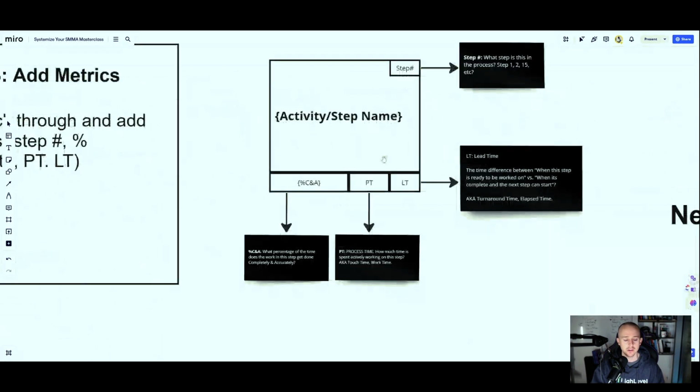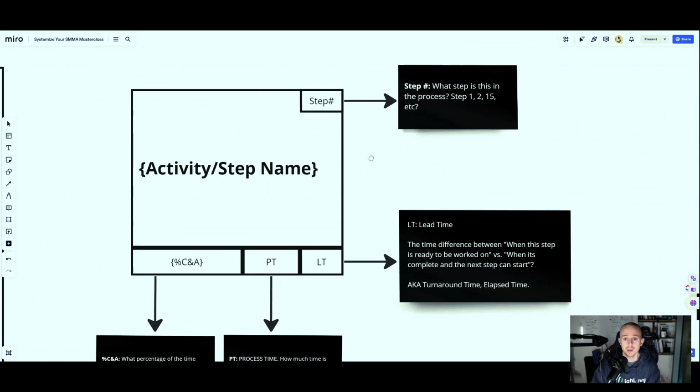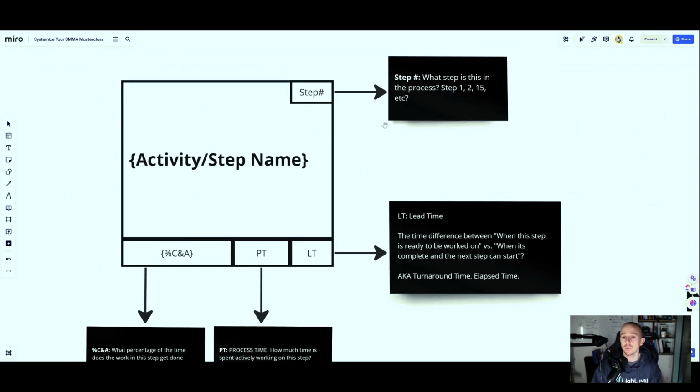And you're going to see different boxes on the activity card. Well, the big box is simply the activity or the step name of whatever step it is in the process of the work being done. In the top right-hand corner, we have the step number, really self-explanatory there.